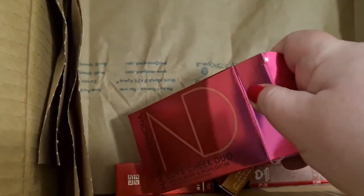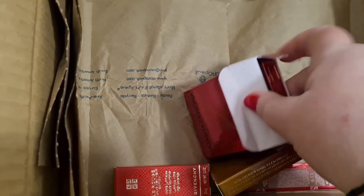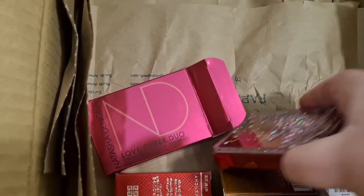I must say that the packaging is really good and everything was protected. So compared to Look Fantastic and Cult Beauty, I think they have the best ones. I've already opened it, so I'm not going to be like, oh wow, I can't believe this.